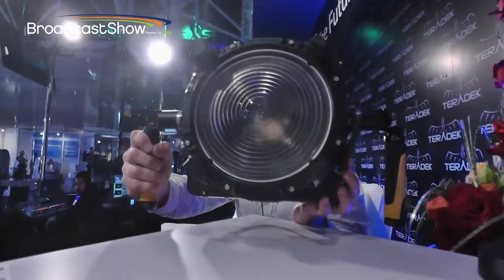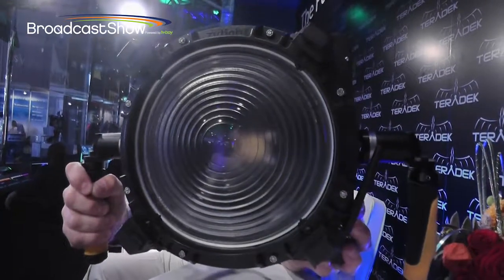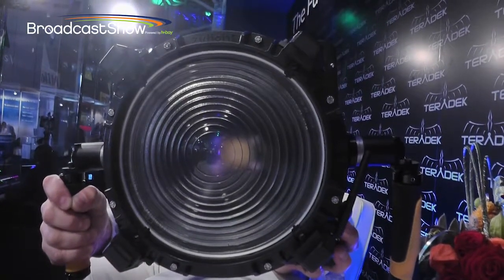So the light source on this is a single LED? It's a single source. If I turn it off and I point it towards you here, you can see in the front of that lens, there is one LED element down inside there. You can just about see it. That's little white. There it is. Yep. It's a big chip. Yeah. Big quantum dot chip.